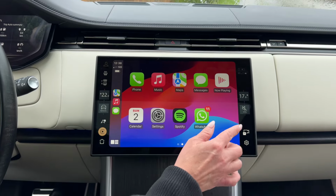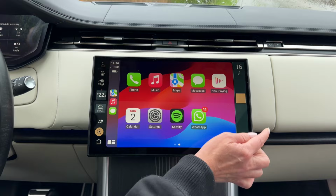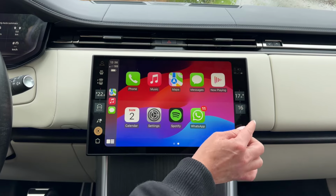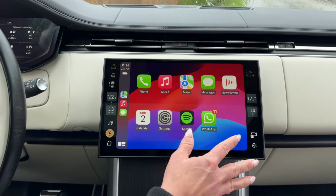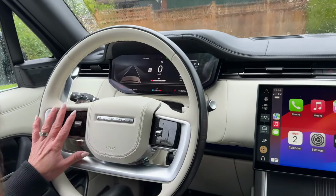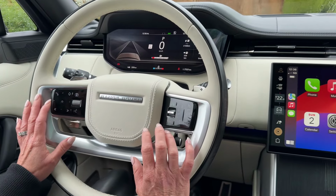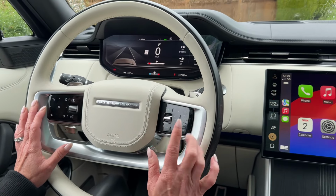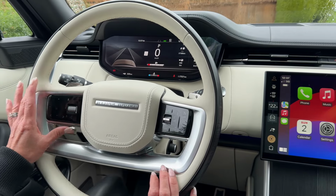The volume control is kind of annoying because you have to either tap it to go up and down, or you can just slide it. But for that reason, I've been just using the volume control on the steering wheel all week. These are also haptic buttons. Cruise control works great. I've used it several times. We have a heated steering wheel, and then of course we can control everything with these buttons.